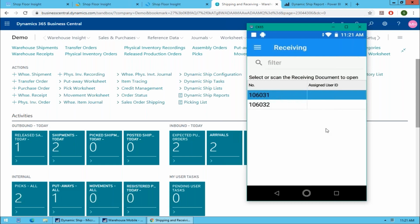Now, the typical scenario is, I'm standing at the back door, I've got the vendor packing slip in my hand, and it's got my purchase order number on it. So I might type in a few digits of that PO number up here in the filter, and it'll filter this list to match, or I'll scroll through there either with my finger or with the arrow keys on the physical keypad to find the PO I'm looking for.